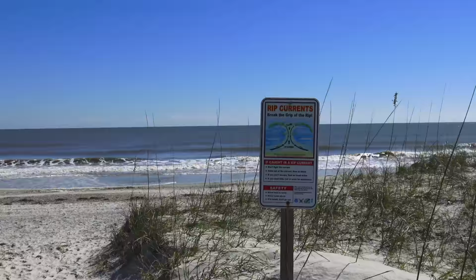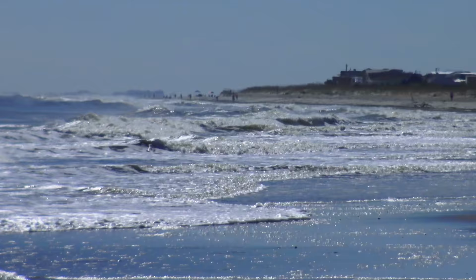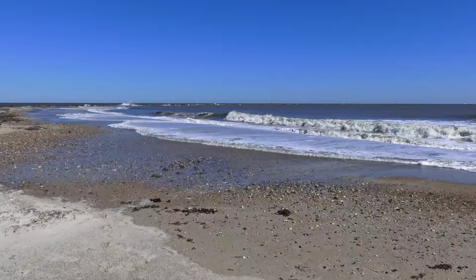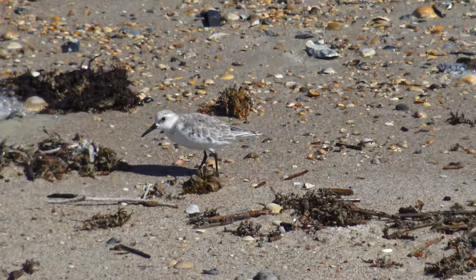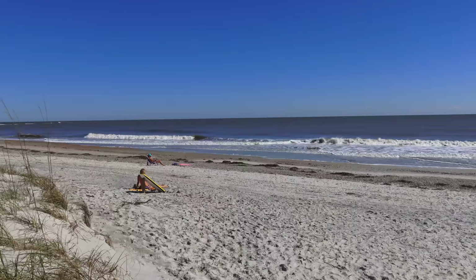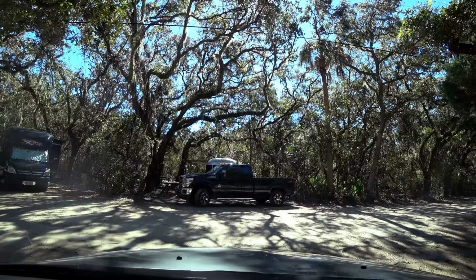Apparently, they are really serious about rip currents here. In the distance, that's the area where I was walking this morning. Beautiful waves. Check out the little bird looking for lunch. Okay, there's a big contrast between nature and industry right here. Okay, let's go explore the town now.